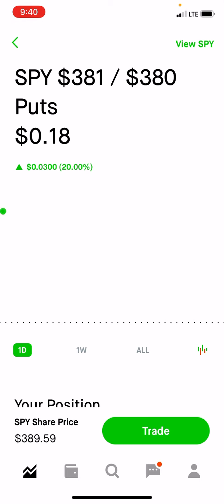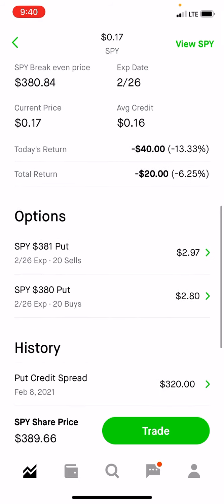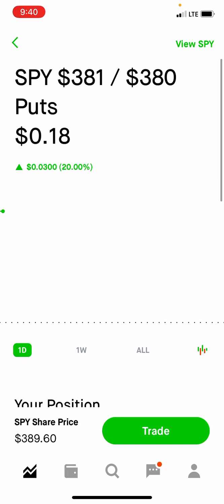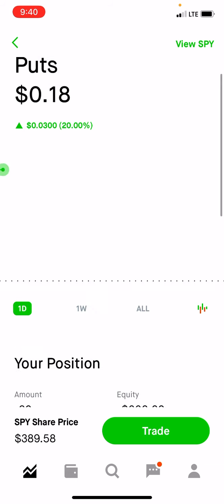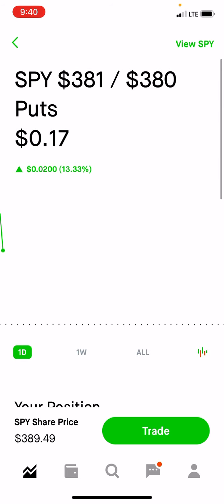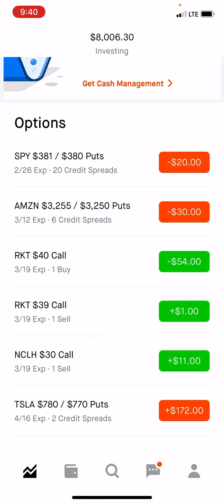Got in these yesterday. This cost $2,000 collateral, and I collected $320 up front, premium. So remember, it's not technically profit. So just because I'm saying I collected $320, that's unrealized profit. It's not profit on a spread until you close it out. I could collect $1 million on this, right? They're going to put that $1 million in my buying power, and I could spend that $1 million.